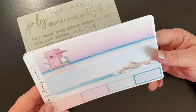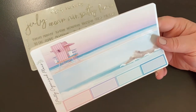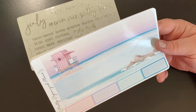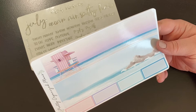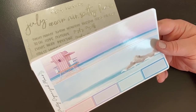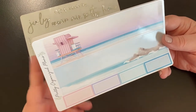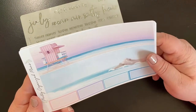So this is called Bay Watch, and it is a foiled monthly kit, and it's customizable. This was $16.95. I got silver. I can't remember if I picked my color or not. I think I did, because I think I picked my month and my foil color. Yes, it says choose your foil, so I did pick my foil, and I'm pretty sure she has rose gold, silver, and gold. I think I would have gotten holo if she had had holo, but she must not have.